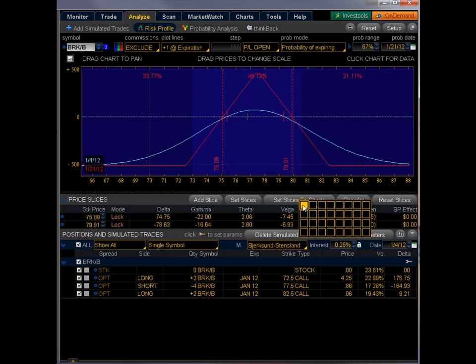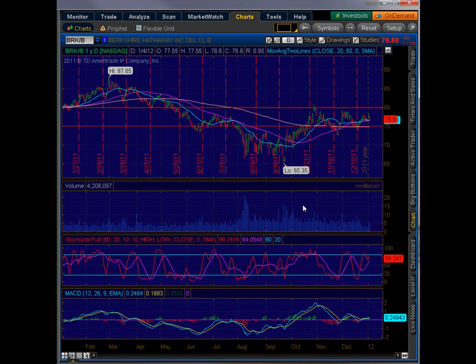What we can do is we can also take a look at how it looks on the chart. And you can see that that red line and that red line, those are our two break-evens. So as long as it stays within the break-evens, and again, the statistics say we have a 45% chance of it staying within these lines, I'll probably let it go another week or so, take as much as I can, and then get out. Even if I'm up 15, 16%, I'll be happy and I'll be out of this trade.